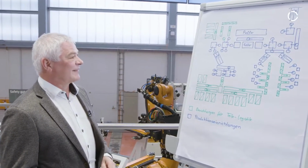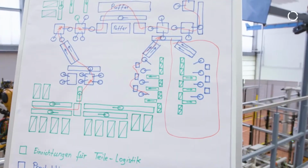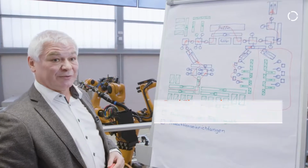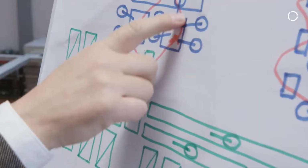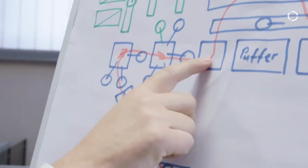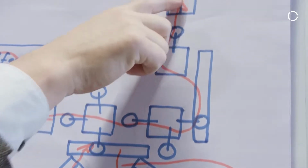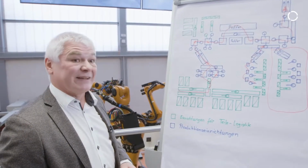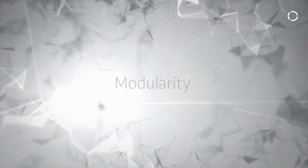What we're looking at here is a conventional monolithic system. The disadvantages are the mixture between logistics and production, a fixed cycle time, and the always statically existing material flow. Due to these disadvantages, this concept is actually coming to an end. It can't be further optimized.